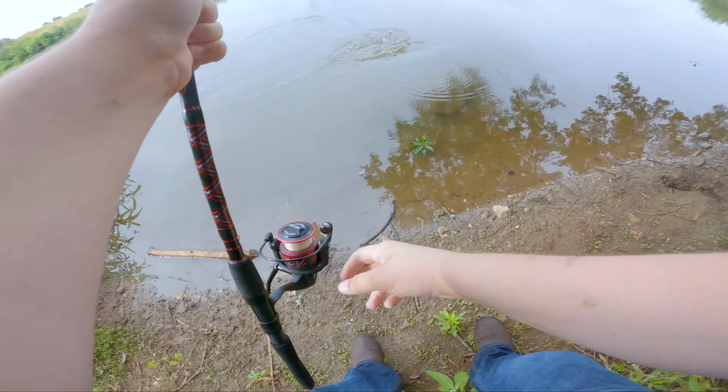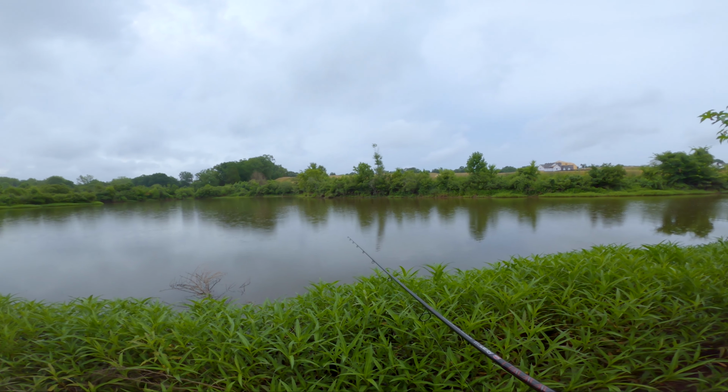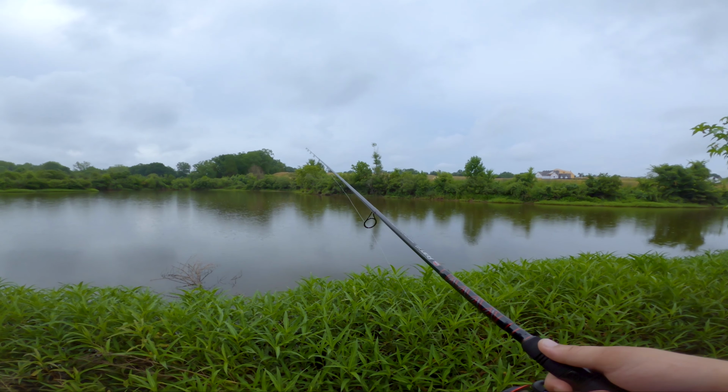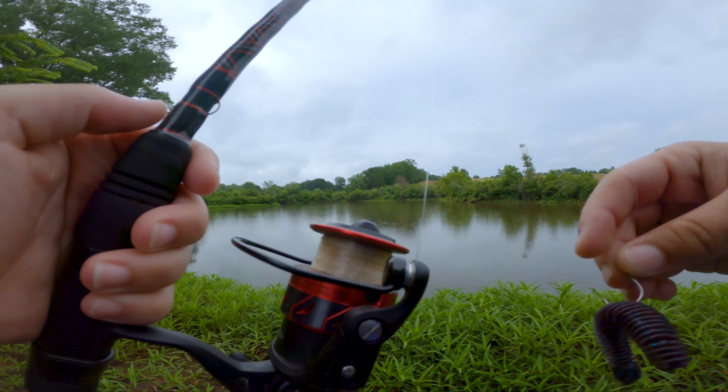GoPro died, swapped out batteries, ended up losing the rig, so I had to re-rig it real quick, but we're back and ready for anything. Get a few more casts out here, try to catch a nice chunk, and then head home. I don't think they're gonna bite this wacky worm right here. It's missing like an inch that I pinched off when I was re-rigging it.